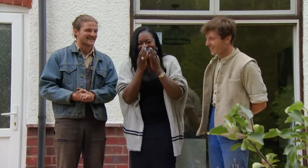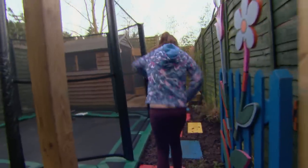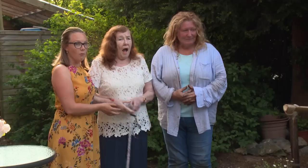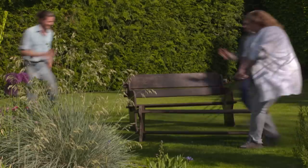Gardens inspired by people. Is this the garden that you dreamed of? It is. Absolutely. I think that's a thumbs up. And places. It's the most beautiful garden I've ever been in. Therapeutic spaces. Wow. And the most extraordinary transformations. Whoa. It is perfect. Yeah, come on.